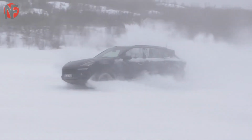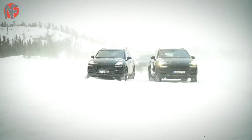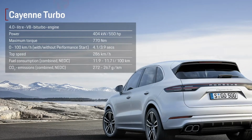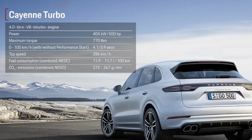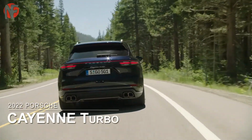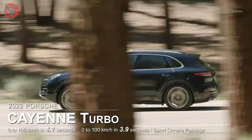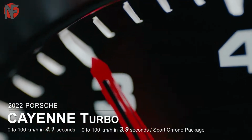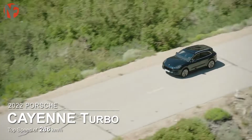All of this is combined with outstanding handling on any terrain, improved comfort and greater suitability for everyday use. The starting lineup is comprised of three models. With its 404 kilowatts, 550 horsepower, biturbo 8-cylinder engine and the driving dynamics of a sports car, the Cayenne Turbo is heading up the new Cayenne generation. In figures, the car accelerates from 0 to 100 kilometers per hour in 4.1 seconds, or 3.9 seconds with the Sport Chrono package, and achieves a top speed of 286 kilometers per hour.